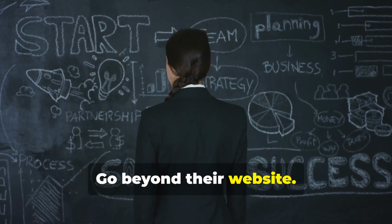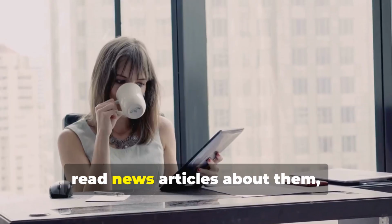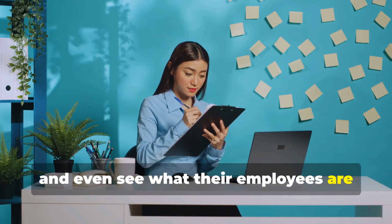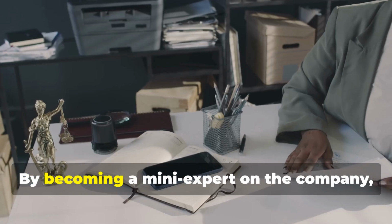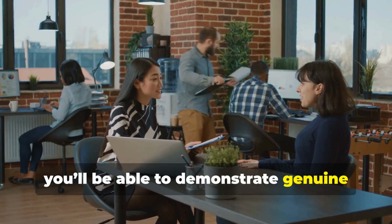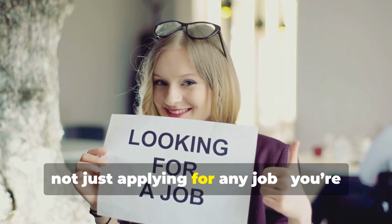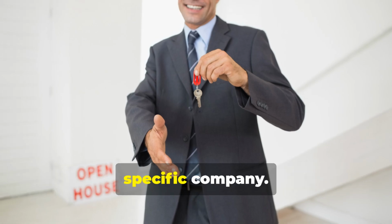Go beyond their website. Check out their social media profiles. Read news articles about them, and even see what their employees are saying about them on sites like Glassdoor. By becoming a mini expert on the company, you'll be able to demonstrate genuine interest and show the employer that you're not just applying for any job. You're applying for this specific job at this specific company.